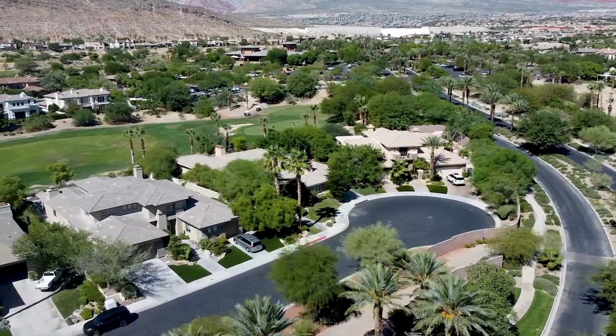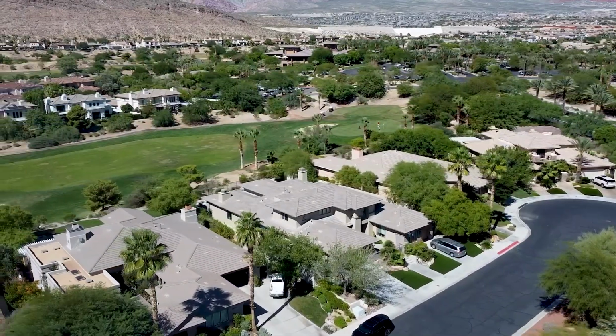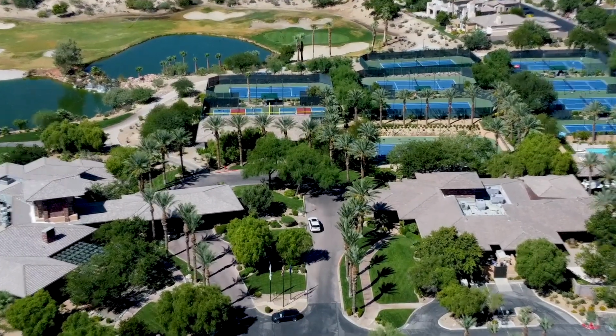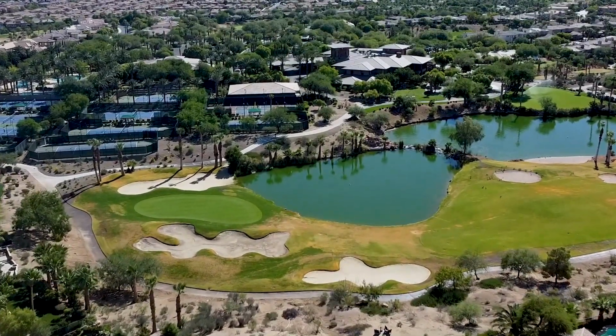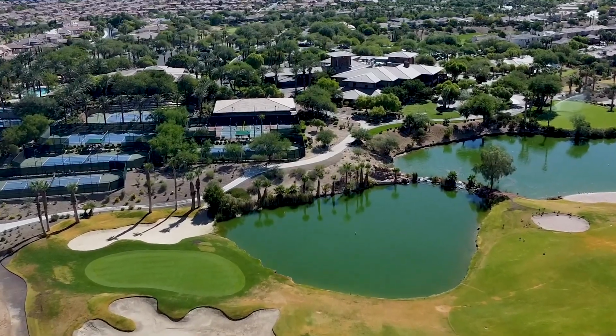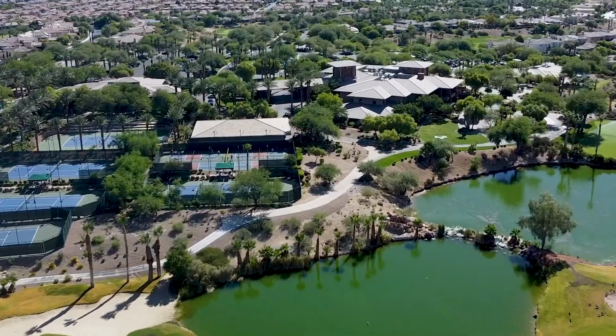This private golf and country club is not only renowned for its challenging golf courses, but also for its stunning views, elegant amenities, and vibrant social scene. In this video, we invite you to explore the allure of the Red Rock Country Club, where golf, community, and stunning vistas converge to create a unique and captivating experience.